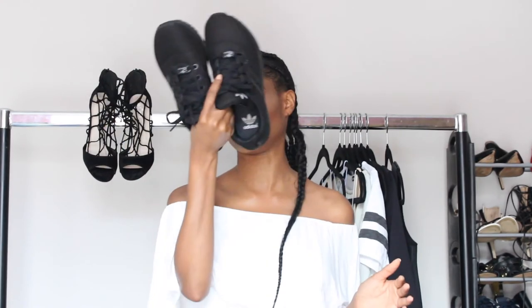But that's all I can say for this. Perfect black trainers. If you're looking to invest in black trainers, super comfy trainers to wear every day, this is the one for you.